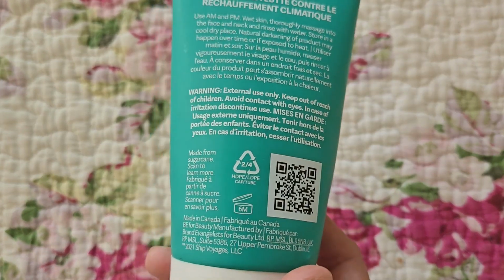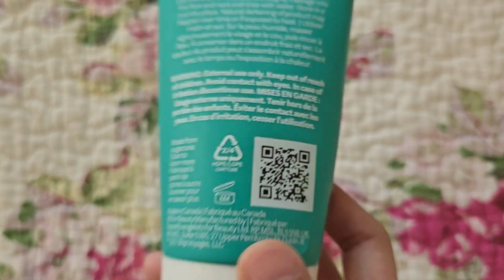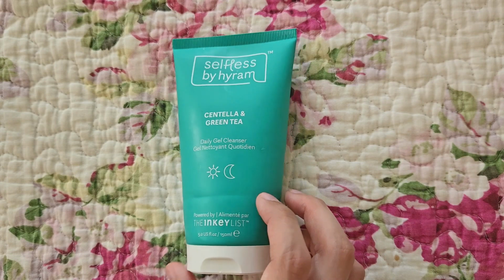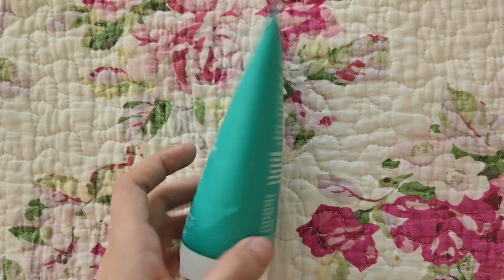Also, another thing that I don't like about this is if you notice the best after opening is 6 months. So I feel like this doesn't have preservatives and stuff. Cleansers are one of the products that takes me the longest to finish. So unfortunately, I feel like I need more of a shelf life than 6 months.